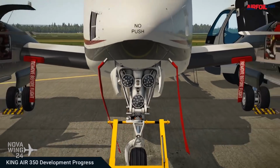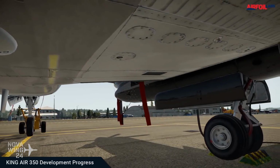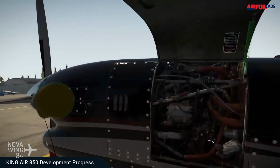So here we are on Sunday the 7th of April 2019 for another action-packed episode, and we're going to get started this week with the X-Plane 11 world and an aircraft release from the guys at Airfoil Labs.